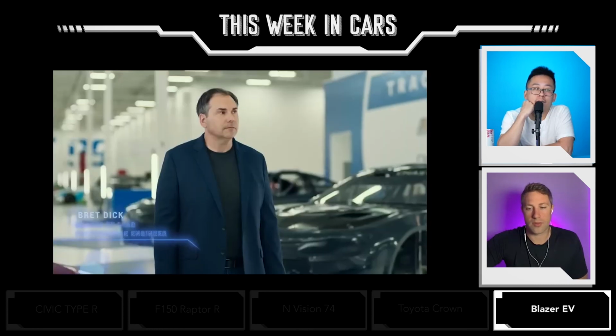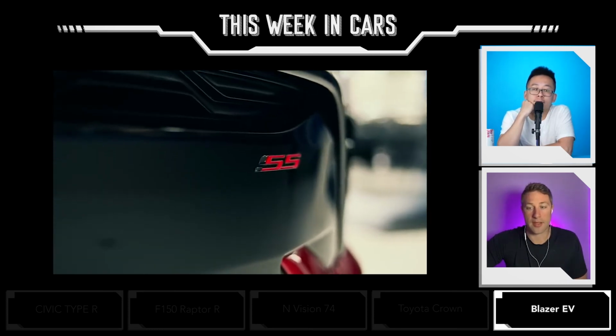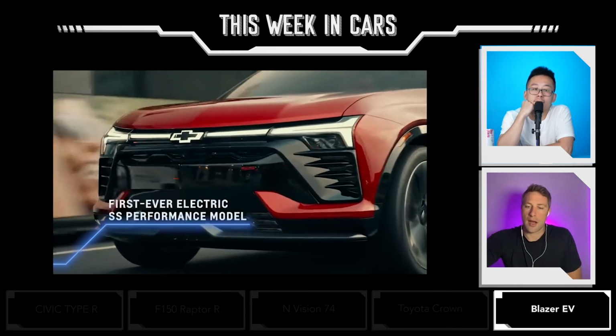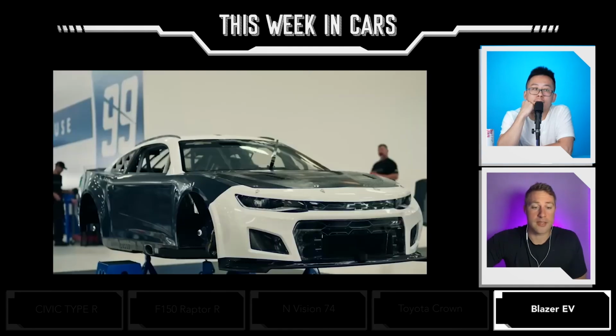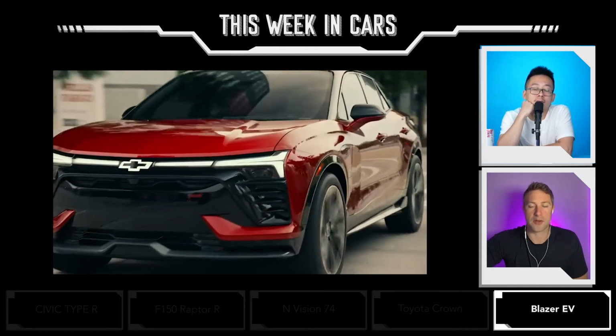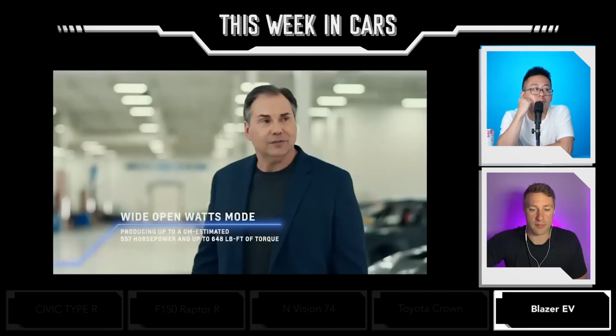So similar weight, similar 0 to 60. I think it's going to be about the same price. They didn't say anything about top speed, but it's going to be a serious competitor. And I think this crushes the Model Y in looks. I think this is a fantastic looking car.